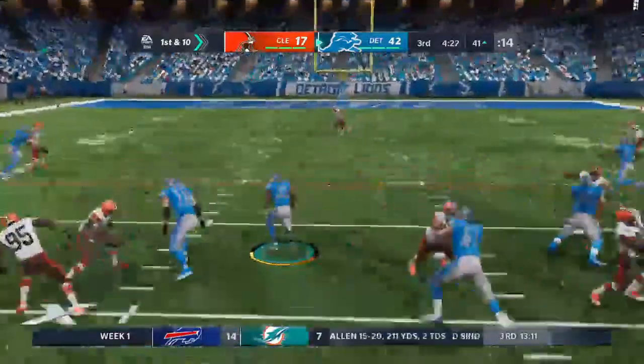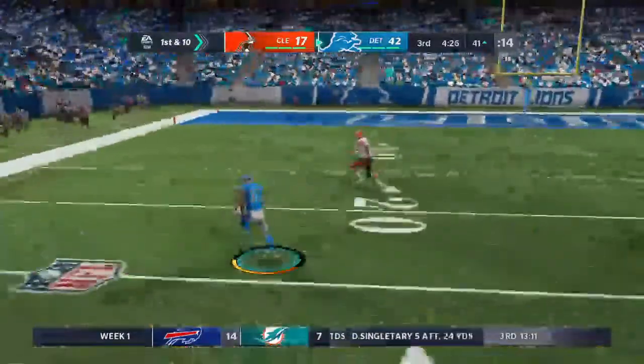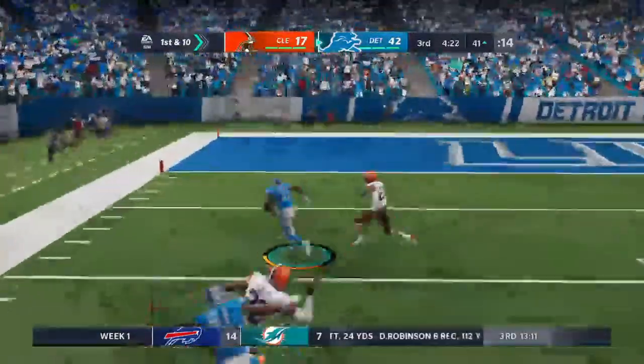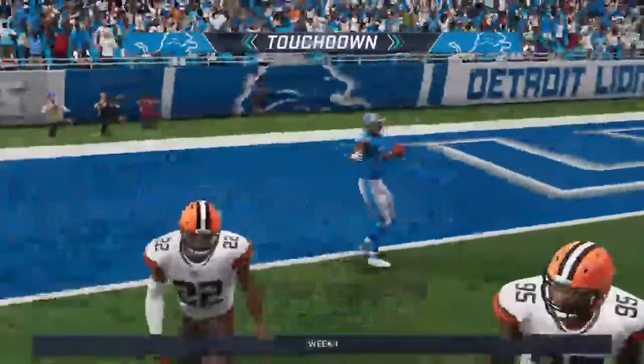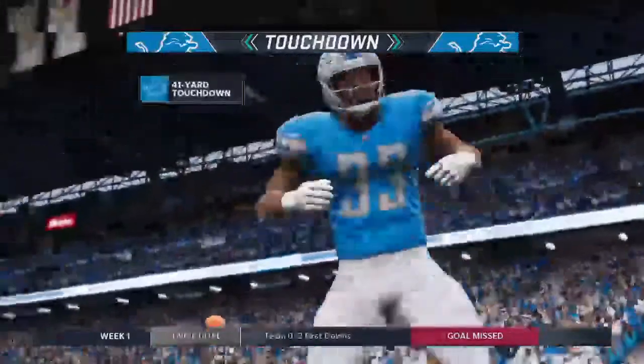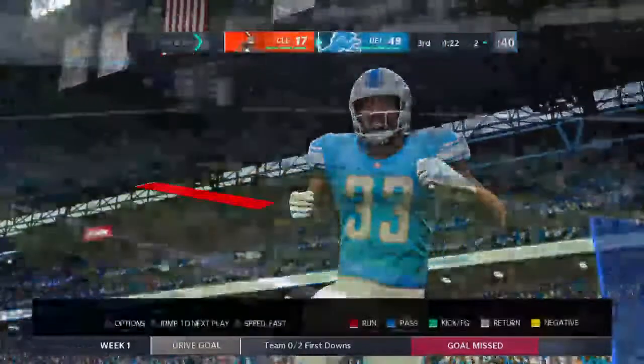A first down carry here for Johnson. He's got a first down and more inside the 30. And he takes this one in for the Lions. Touchdown. Johnson.